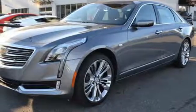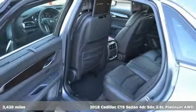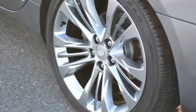It's a 2018 Cadillac CT6 Sedan. This CT6 possesses the authoritative power and meticulous craftsmanship to elevate your drive to revolutionary heights.